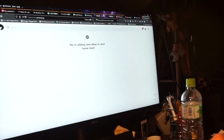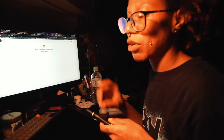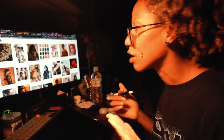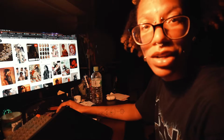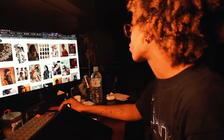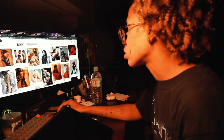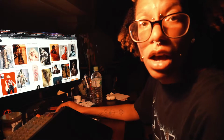I use Pinterest because I don't have to think about what I'm searching for if I'm on Pinterest. I don't have to be like, I want to see, that's too much, this is already too much work. I don't want to have to think about what kind of image I want to use. Luckily I've been using Pinterest for years, so it's very good at giving me image suggestions of things that I can draw.